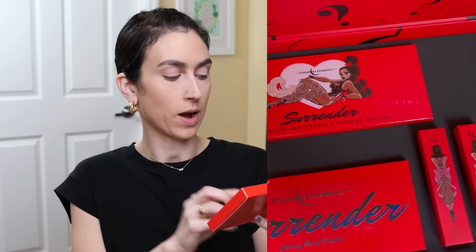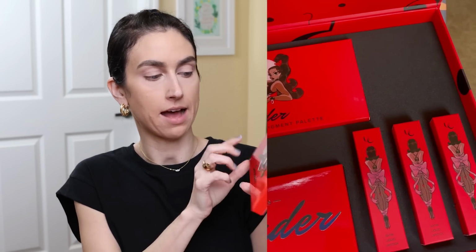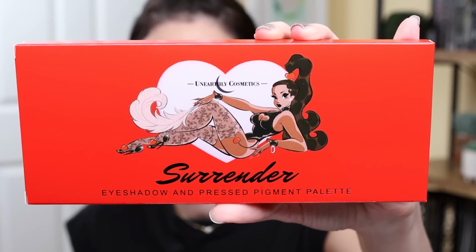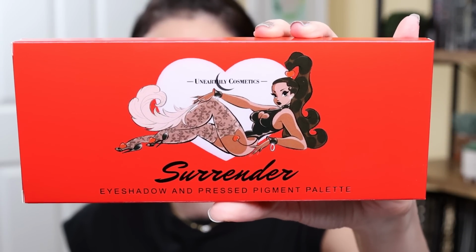All right, here we go. So the first item in the box is the Surrender Eyeshadow and Pressed Pigment Palette. It's got the sexy lady on the front. Let me hold that up closer so you can see. Packaging is very Valentine's Day. I love that. I love whoever does their art for all their packaging. It is so beautiful. So let's open this up and see what it looks like.